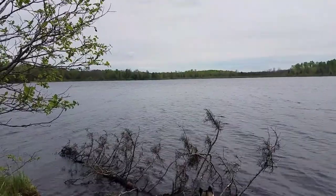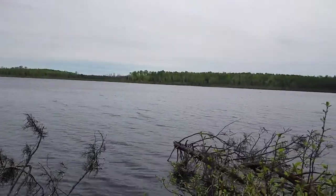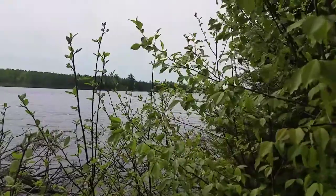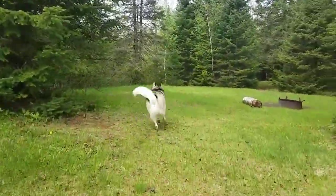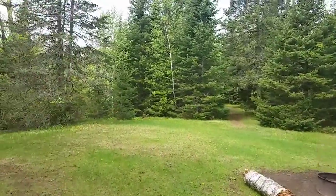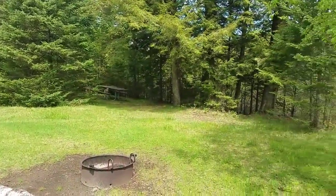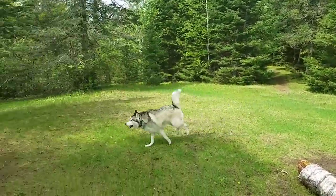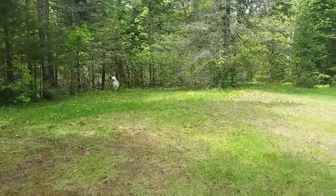And here we are, East Twin Lake. Boat launch is over here, and the lake spreads out to the south that way. But it's a very nice site if you're willing to walk all your gear in. You can definitely fit 3, 4, 5 tents in here if you had to. Hunter's got the zoomies, cooped up for a 7-hour drive.